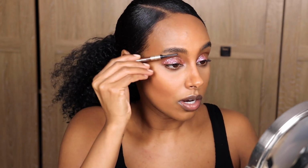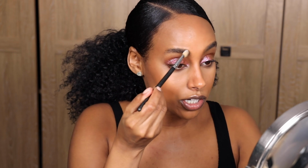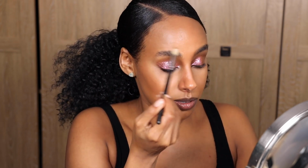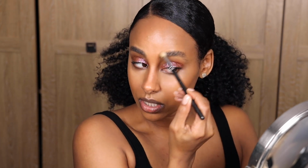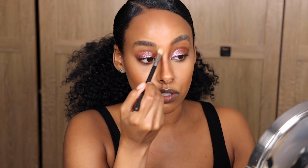I want to start by adding a little color to the eyebrow. Something I've been doing recently is taking a powder and putting it through the eyebrows. What this does is it helps to give the eyebrow something to stick to. So we're just gonna take this and boom, apply it into the eyebrow. This I feel is a game changer because you know when you turn to the side and your eyebrows just kind of disappear, it's such a disaster.